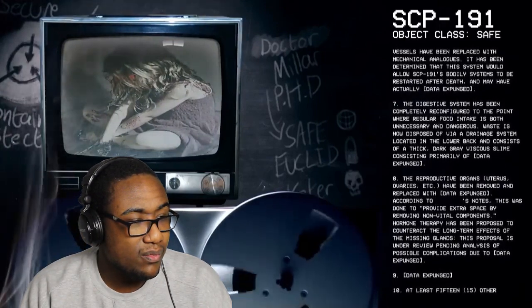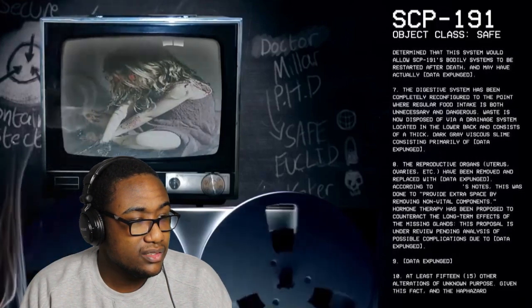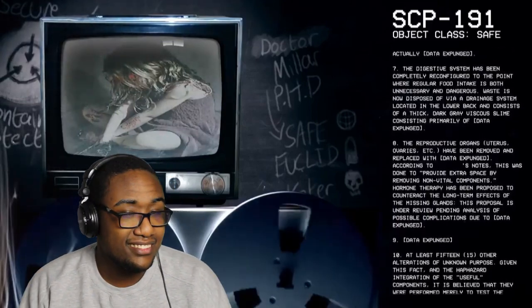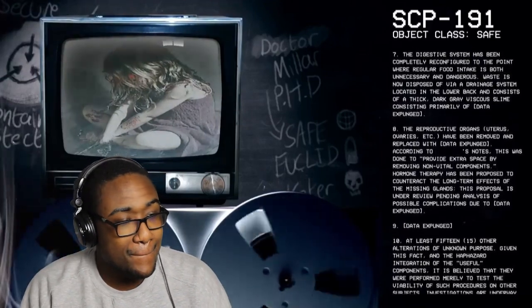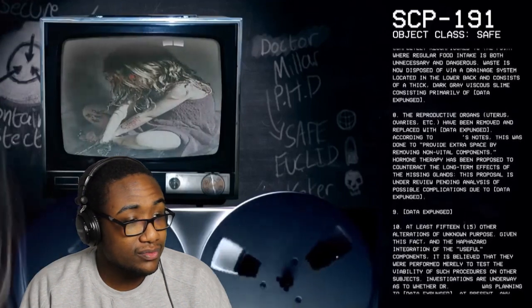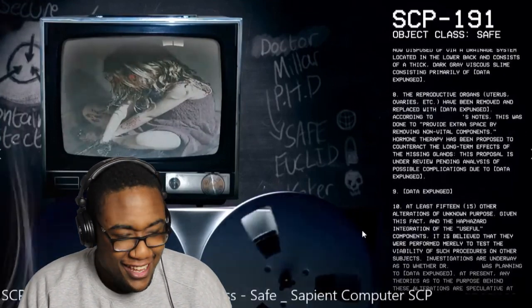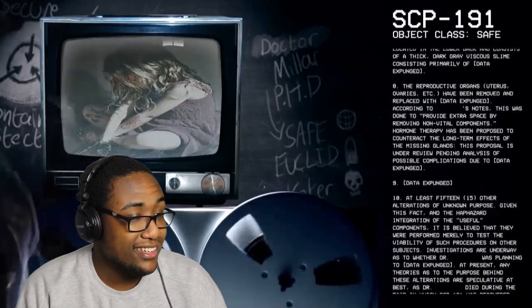dangerous. Waste is now disposed of via a drainage system located in the lower back and consists of a thick, dark gray viscous slime consisting primarily. Number 8. The reproductive organs, uterus, ovaries, etc., have been removed and replaced with. According to what? Notes, this was done to provide extra space. Replaced with what?